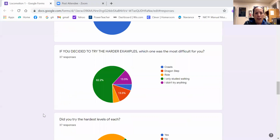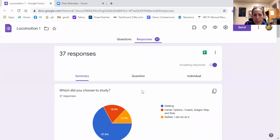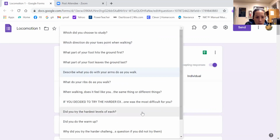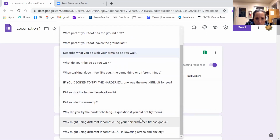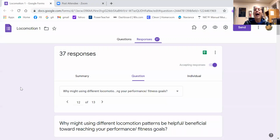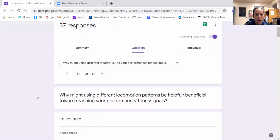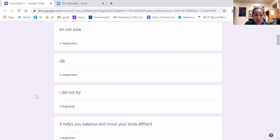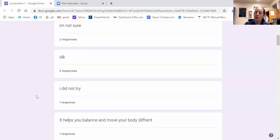Got to go back to the questions for this. So the last two questions have to do with how moving weirdly, moving differently might help you in certain ways. The first is, how might it help you reach your performance and fitness goals? Let's see what you said. Not sure, not sure. Didn't try. Helps you balance and move your body different.